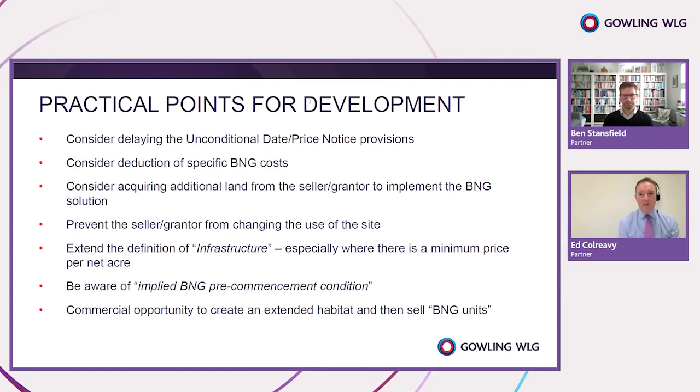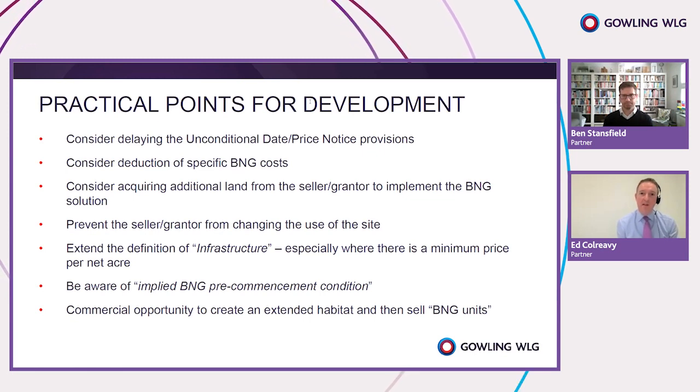And what about securing additional land? Well, this is interesting. So you might have a development opportunity on the buying side. It's a great opportunity, but actually the seller might own additional land. Don't forget that land which might not have development merit may well have biodiversity merit. So think about, when you're structuring transactions, what ability you have to draw down additional land to unlock a more lucrative, more profitable, more costly development on the development land. So bear that in mind, please.